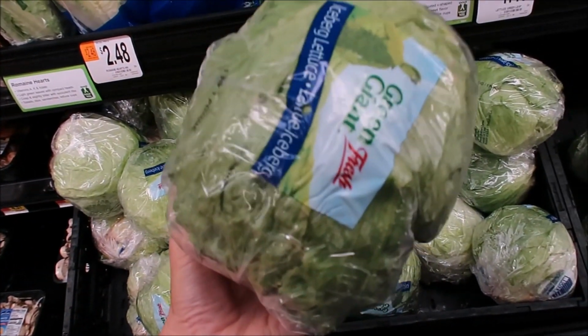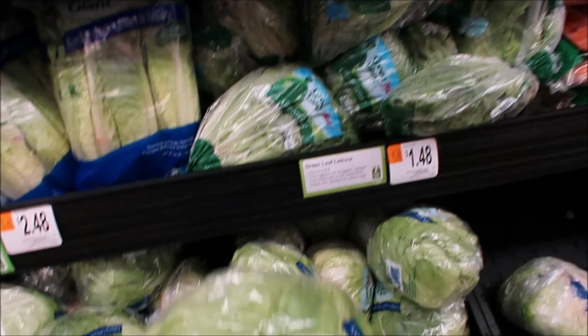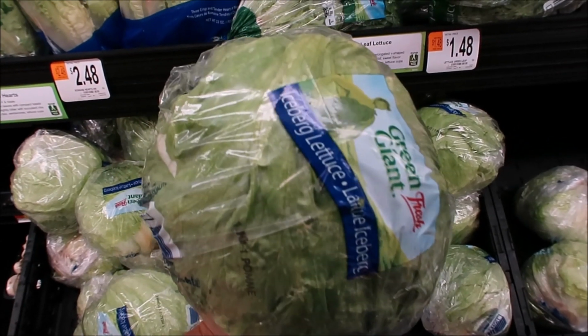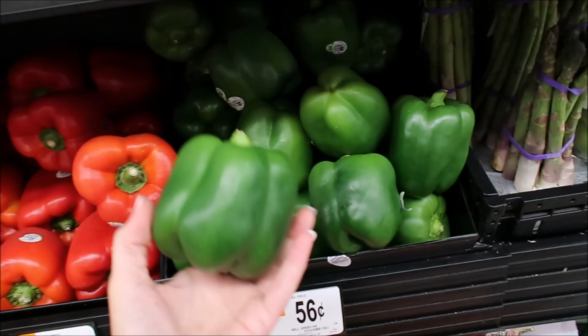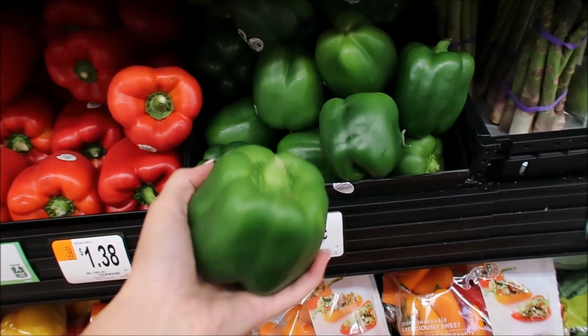It's affordable, and it has less recalls than romaine. No, I'm just kidding. But anyway, it's affordable, it goes a long way, and that's all I buy, just a head of lettuce every week. Bell peppers are also usually not this cheap, so I have them on the list.